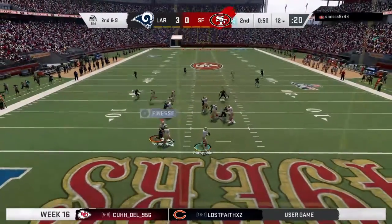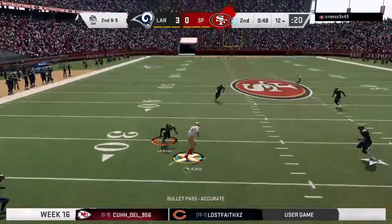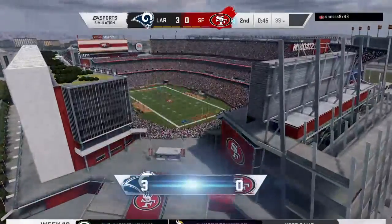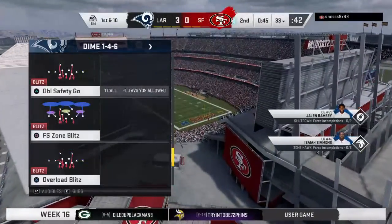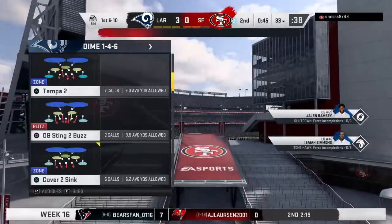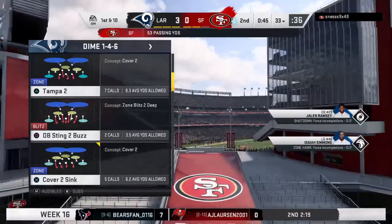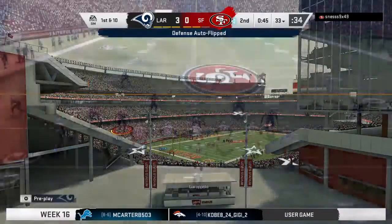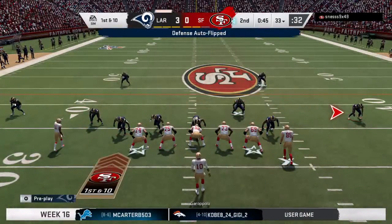To throw, it's Garoppolo. The first catch of the game for George Kittle, and he's able to get this one all the way past the 30. The 49ers now going to use the first of their timeouts, as the clock will stop with 45 seconds to go in the first half. First and 10 at the 30.